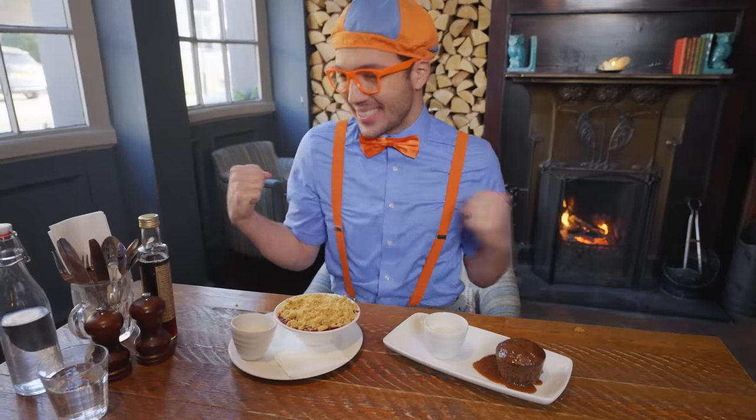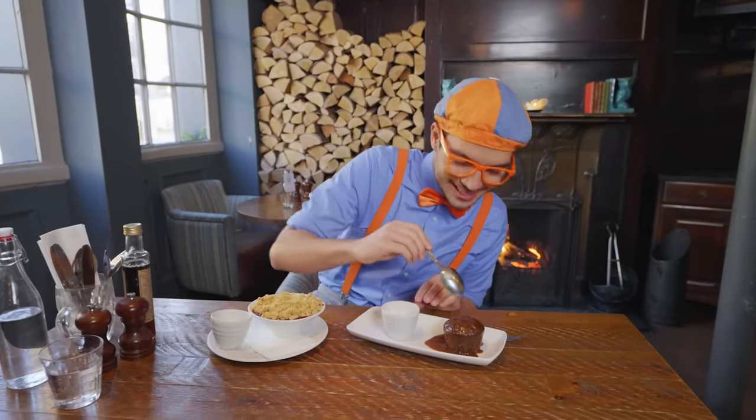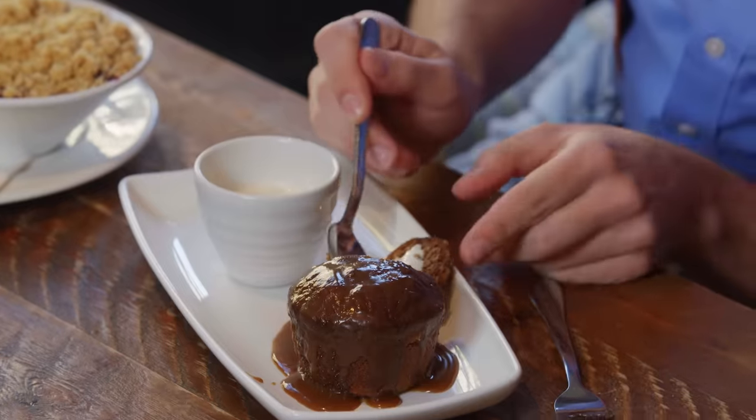Ooh, time to try the desserts. Gonna need a fork. And I'm gonna try it with a spoon. Okay, here we go. First, maybe just the spoon. And I want a little bit of ice cream. Wow, that's so tasty. The flavor is so interesting. Yeah, it tastes like toffee, and it tastes like caramel, and it's nice and warm. But it's so tasty with cold ice cream.